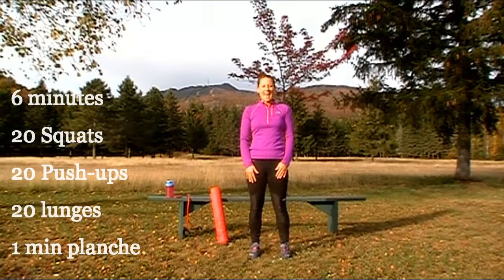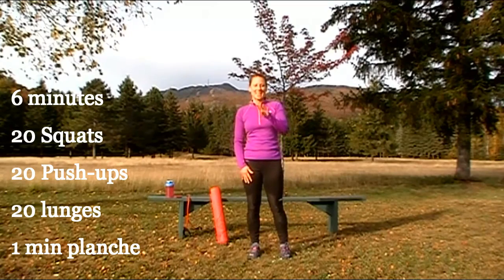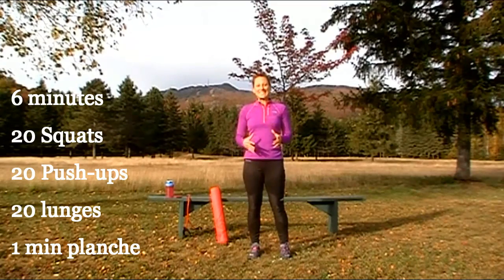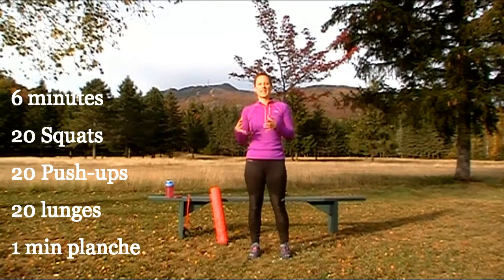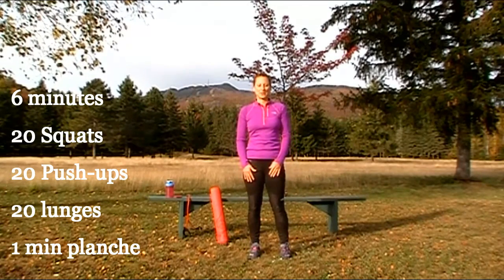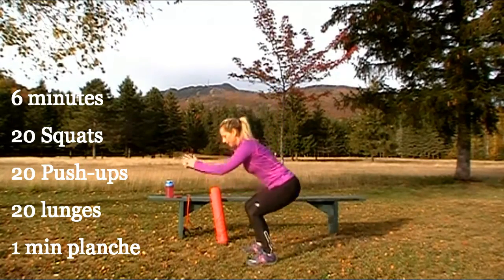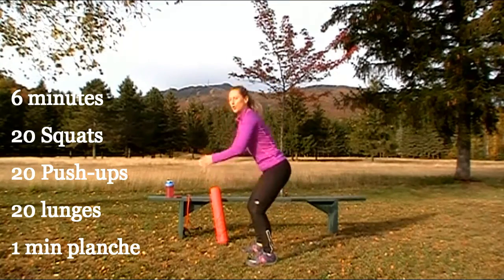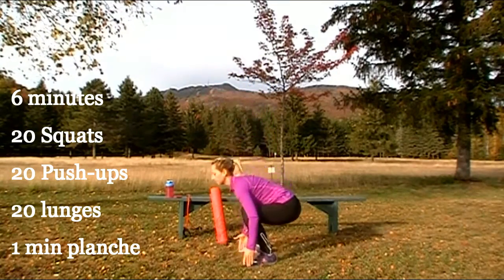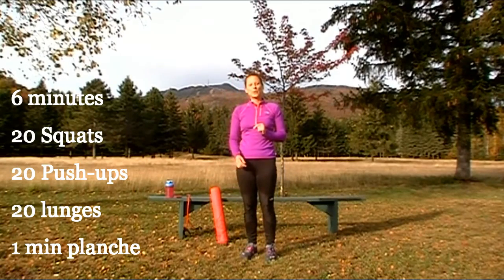So for the first round, it's going to be 6 minutes, as many rounds as possible. We have 4 exercises. Alors le premier tour, ça va être 6 minutes. Et on va avoir 4 exercices et on va faire le plus de répétitions qu'on peut faire dans 6 minutes. Exercise number 1, our squats. So we have hip width apart. You can go a little bit faster or you could do jump squats. 20 squats.